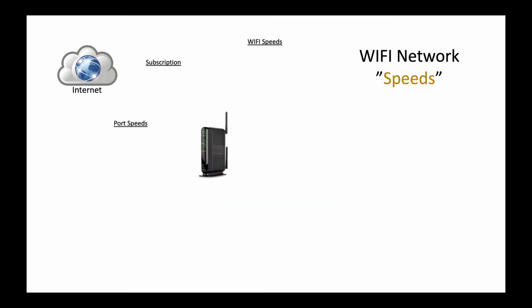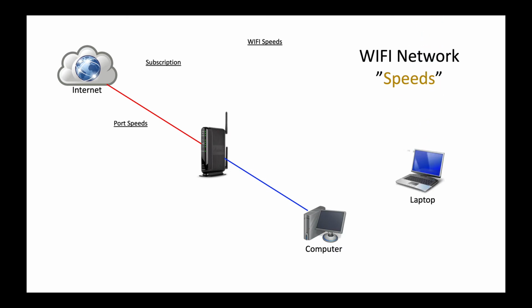Let's talk a little bit about speeds. Before you go and buy something, you've got to know what you're improving. So you have a couple different components. You've got the actual physical wire from your router into the internet provider. That wire has limitations of how fast it can go. You have to be aware of what that is. We're going to talk about it in a second. You have computers that are wired in. Those wires have limitations. And then you have laptops and phones that connect to the wireless. And depending on the architecture that you bought, the wireless will have limitations.